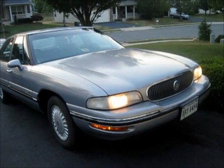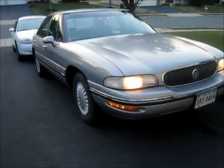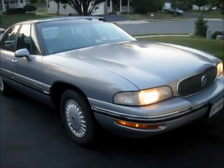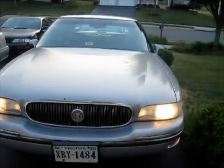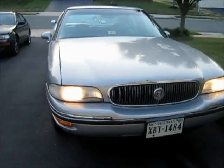Here I have our 1998 Buick LeSabre. This is just going to be a short tour because I just got the car cleaned, because we're going to be selling this car. I decided to make a video of it because the last tour video I made of this car, it was really dirty. Now it looks a lot better.